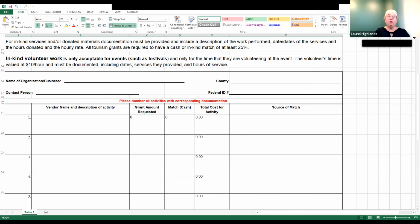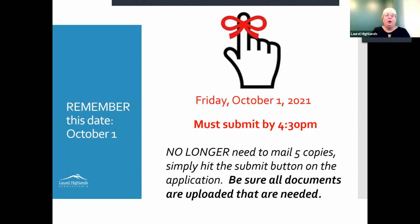Okay, just a few more slides and we'll be done. So we'll head back to our PowerPoint for just a couple closing slides. Again, things to remember. Friday, October 1st, 2021 is the deadline for grant submissions. You must hit that submit button by 4:30. Again, no longer need 5 copies mailed to us. Simply hit the submit button, automatically comes to our offices. We have several folks that are going to be receiving those emails so that we can cross-check everything and make sure that we're not missing anything. Please be sure that all of the proper documentations have been uploaded that are needed.